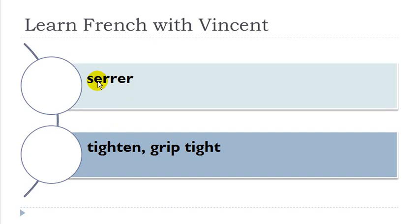Serrer. All right, so interesting here because you get this E and then double R after that. So it will open the sound of E, okay? So you will pronounce it like E. Serrer. Songer.